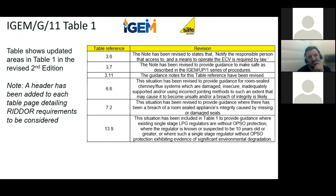And so on every page, because we've said ID and RIDDOR are pretty well linked, there's a reminder of the RIDDOR criteria on the top of every page. So you can assess the situation encountered to consider whether it meets the requirements of RIDDOR.